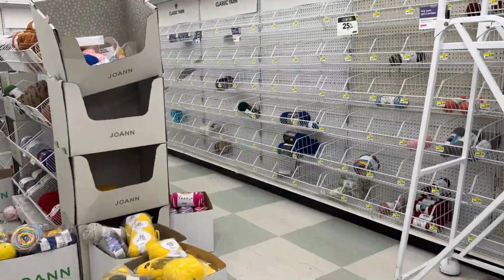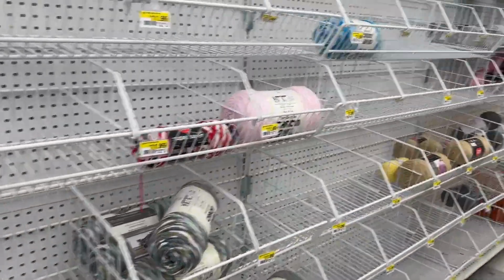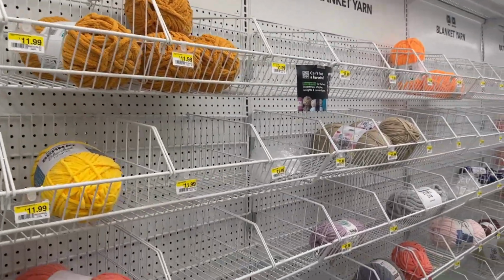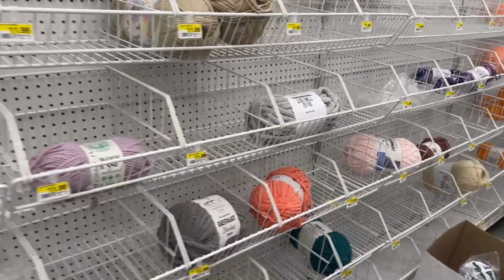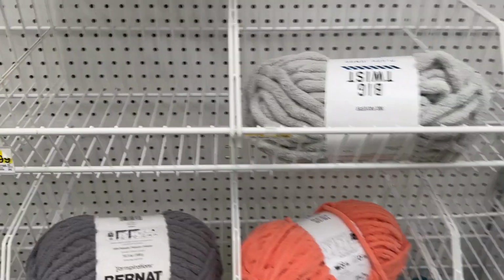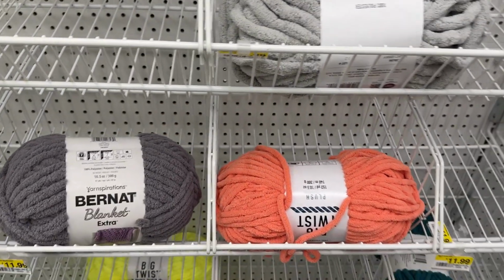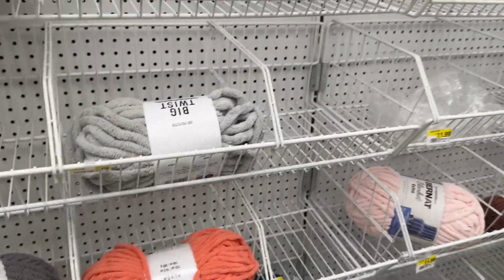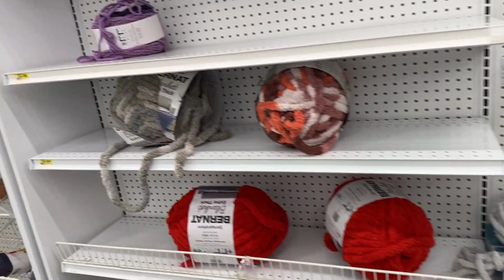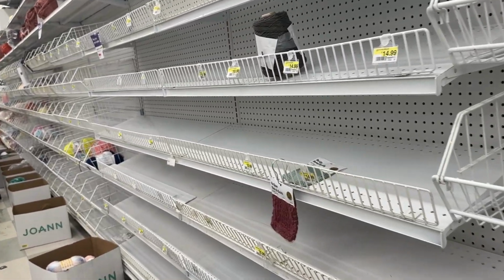I am so glad I went to my Joann's a couple days before this visit so I could get some of the Big Twist Plush and Posh yarn that I really like to use, because as you can see in this blanket yarn section, there's hardly any Big Twist Plush left, just a couple of colors. I definitely wanted to stop in just one more time to walk through the aisles and experience Joann for the final time. I love this store so much, and I'm so grateful for everything that I've been able to share with Joann.